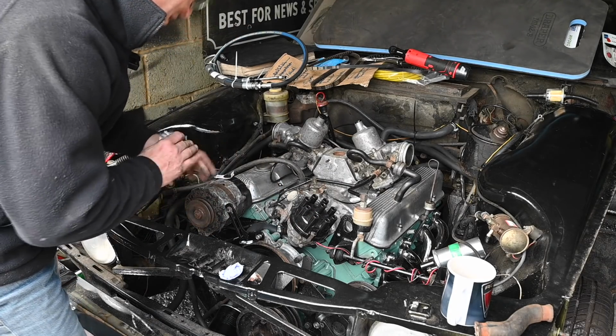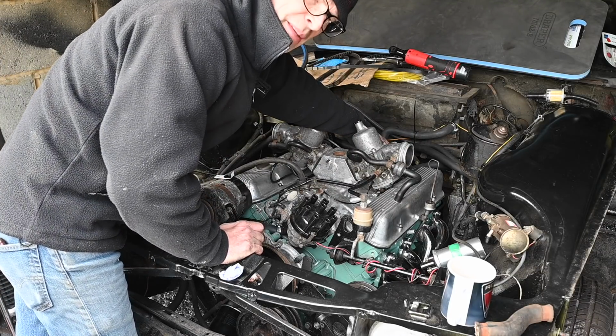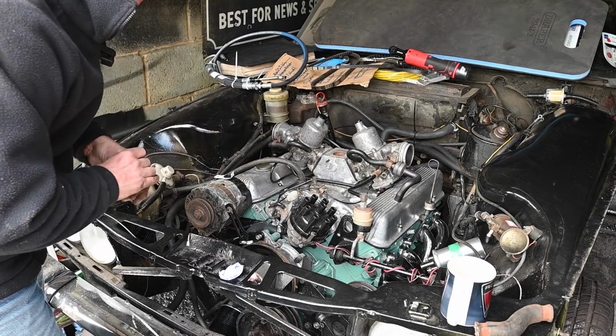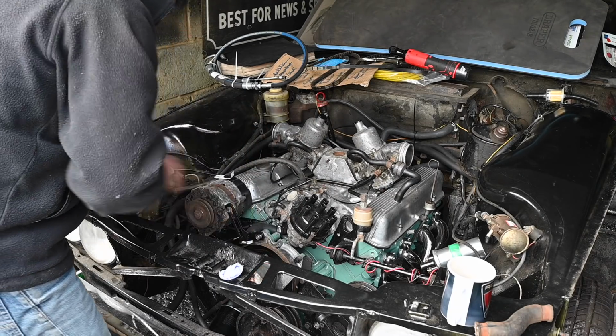Right, last thing I'm going to do today. I'm not going to jump in and do that immediately, because I want to have a quick think about it and work out the best way of cobbling this thing together before I break anything. So I'll have a little think about that. So I'll just put the radiator in here, because that'll be the last thing I do today.